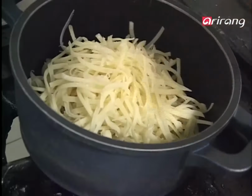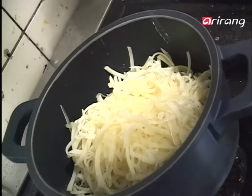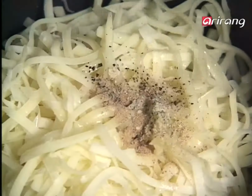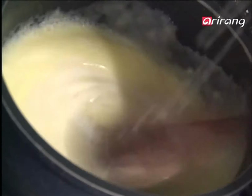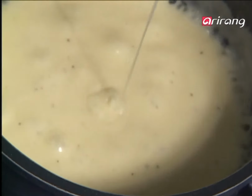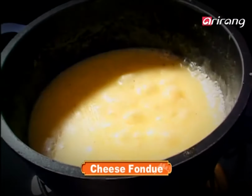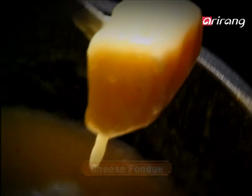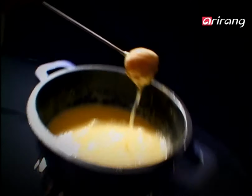Mix a 2-to-1 ratio of Emmental and Gruyere cheeses and add white wine, garlic, pepper, nutmeg and starch. Simmer at a low temperature and continue to melt the cheese with various seasonings. Place the bite-sized bread pieces on a long fork and dip them in the delicious melted cheese heated in the caquelon. And there you have cheese fondue.